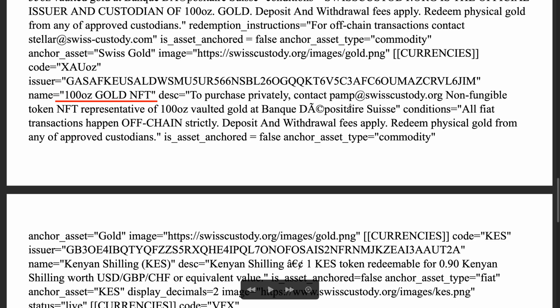This is on that domain, Swiss custody, right? But if you look at where it says is anchored, right? False, right? Anchor asset type commodity, right? So basically, here they're sending in a string variable. That's what these quotes signify, right?